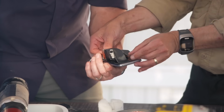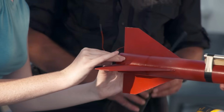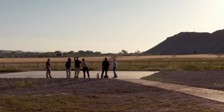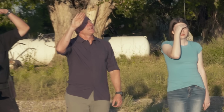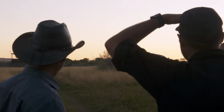Yeah, this is a very fragile setup, so we need to really protect it. We are about ready to go launch another one, folks. Look. What is that? What is that? We got something, hold on. It's a plane, I think. It's gone. No, that wasn't a plane. We'd still see it if it was a plane. What the hell was that?